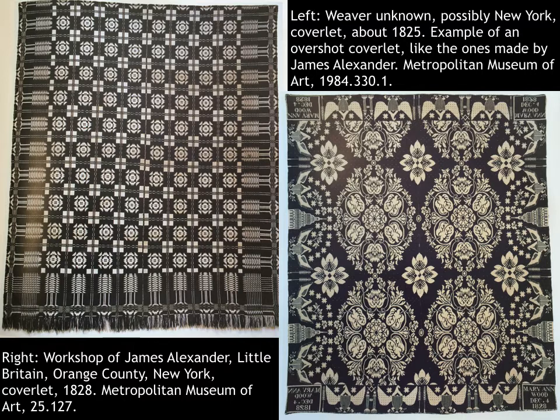Textile historian Susan Rabbit Goody notes that before 1820, Alexander's records show only patterns for geometric, overshot style coverlets, like the example on the left from an unknown New York weaver. Upon the arrival of trained journeymen from Scotland, however, Alexander began to create figured coverlets. Goody speculates that the new journeymen brought with them the knowledge needed to set up shop with an ingrain carpet loom, which may have accounted for the new designs.